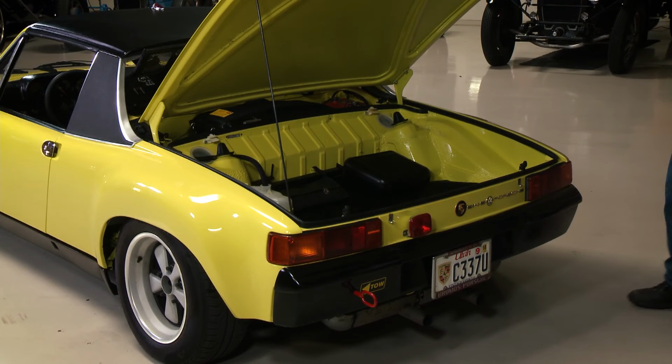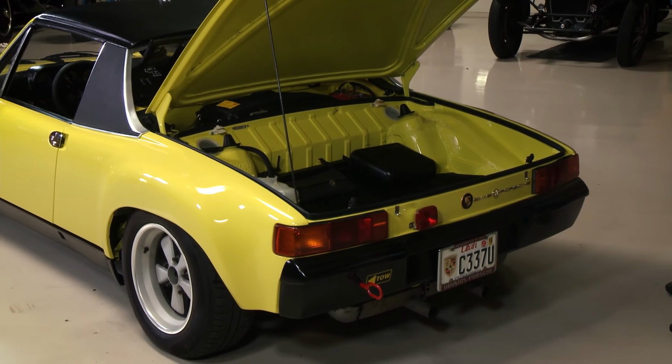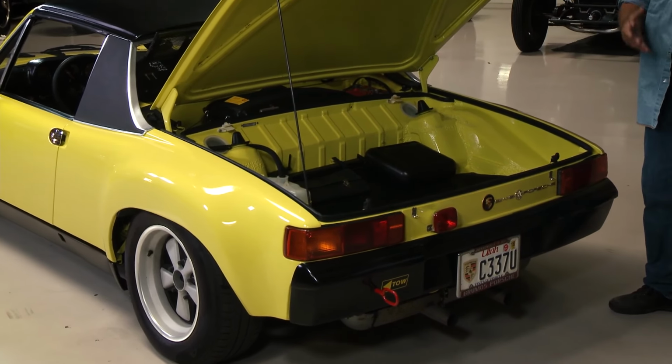And what is the breather? That's the oil vent. It blows into there at high RPMs. You can blow oil through the vent, so there's an oil catch tank, obviously. No air conditioning or anything like that. Roll the windows down. Your international symbol for rolling windows down. Yeah, exactly.